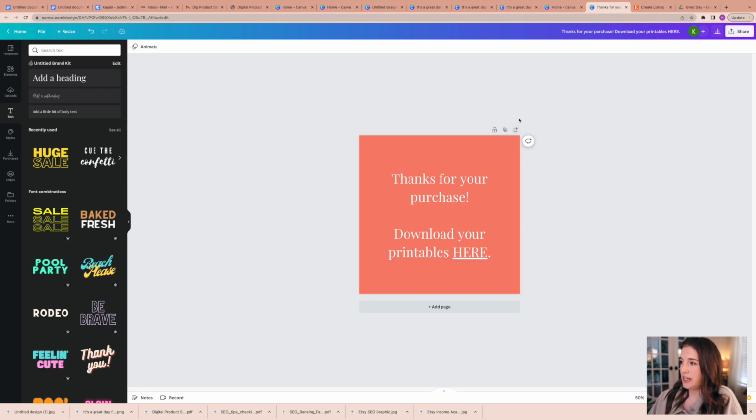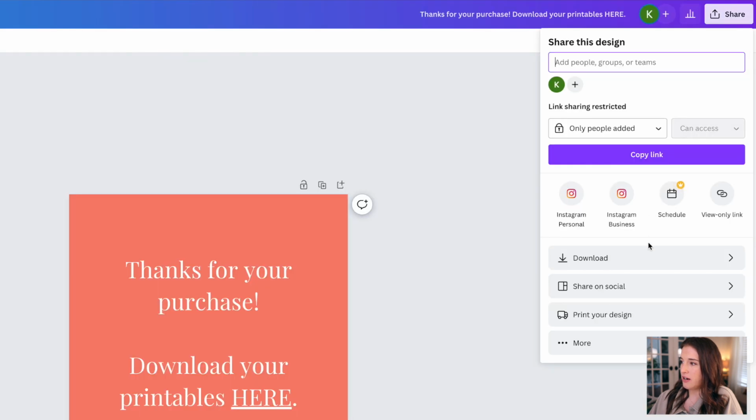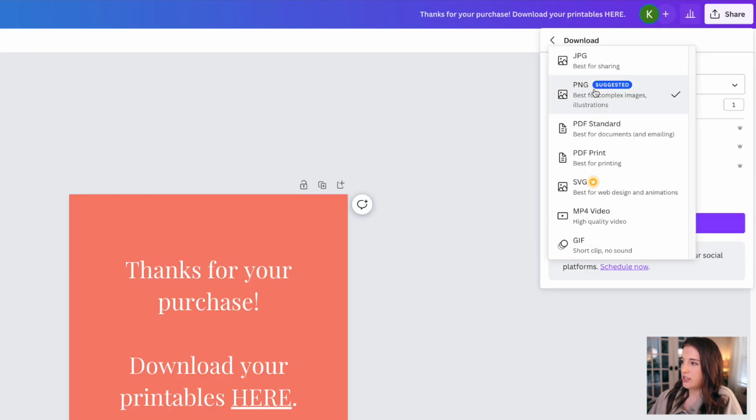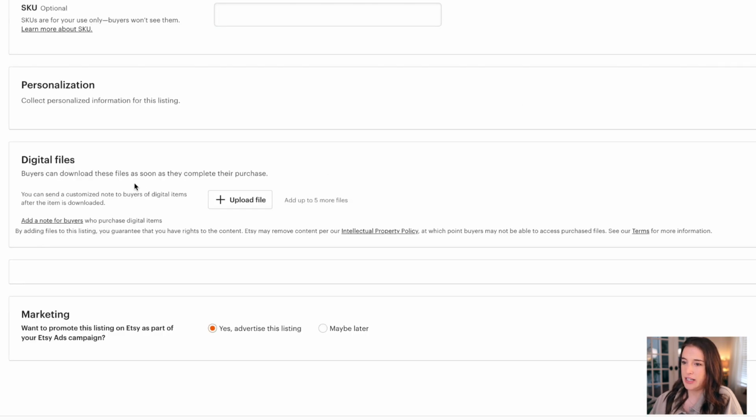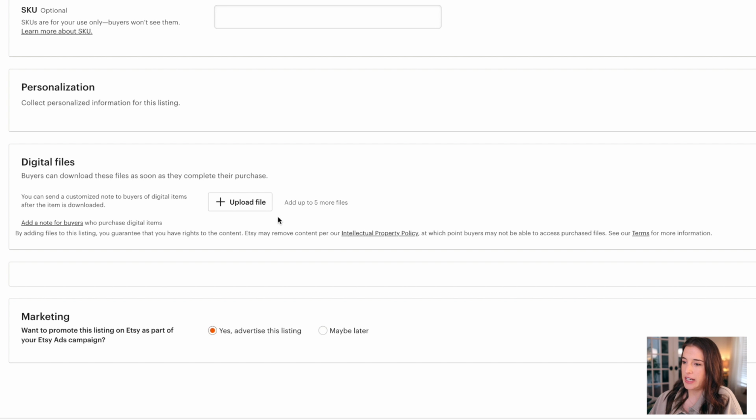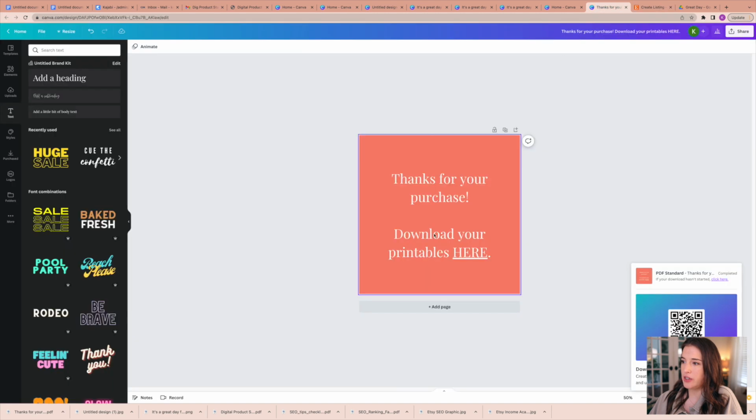So now the idea is I'm going to download this as a PDF. So I'm going to hit share, download, change this to PDF, download, and I'm going to come back to my Etsy listing. So now when I come here to the listing, instead of trying to upload all of those files separately to this listing directly, I'm going to upload the one PDF that I just created with the link. So when I go here to upload, I'm actually going to be uploading this PDF that I just downloaded.